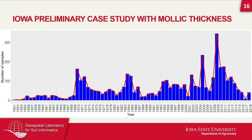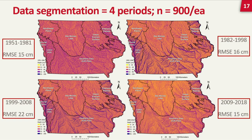So this is the data set for all of the years on the x-axis, and then you can see the count on the y-axis. So there has to be some methodical process for figuring out how you're going to stratify these data in order to inform a model and make predictions. And there's a lot of work that went into that. Luis primarily worked on this part of the study, but he was able to find a good break at 4 segmentations. So on the top left is from 1951 to 81, then 82 to 98, then 99 to 2008 in the bottom left, and then 2009 to 2018 in the bottom right.